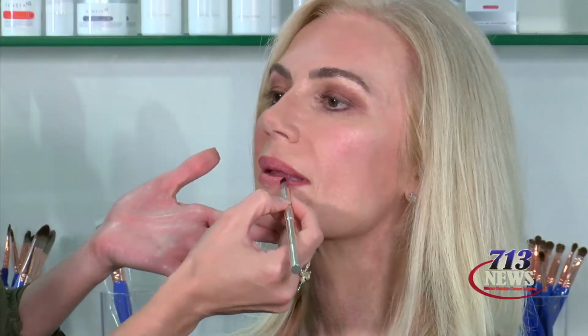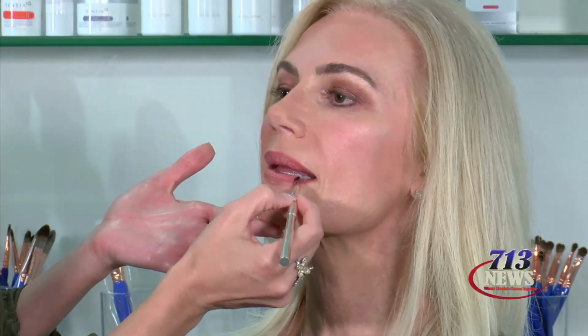And remember, we talked about mattes. I like to just roll a little bit off on the back of my hand. For most people, you can just take your finger, blot that in, but when doing an ombre, I want you to take a lip brush and just scoop it. Blend that on the inside here, avoiding that lip liner area.